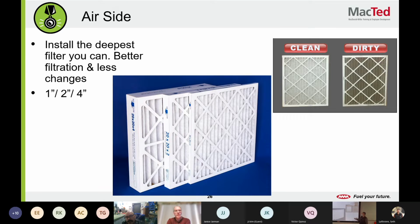So that's why the best thing you could do for your system is install the deepest filter you can, which would be, in this case, the 4-inch filter. It's less pressure drop, it's more surface area for the air to go through. So basically it doesn't just deadhead against the filter and get disrupted that way. It's easier on the equipment and it's easier to filter that way.